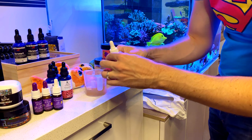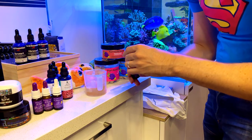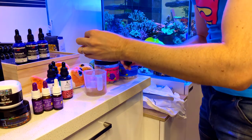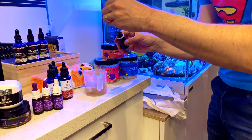Now all of these products, whether you're doing Coral Essentials, Reef Anabolics or Aquaforest, are dosed 1 drop per 100 liters. So for me, that's really easy. It's 3 drops of each bottle.